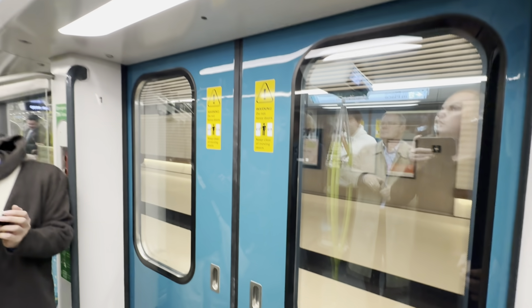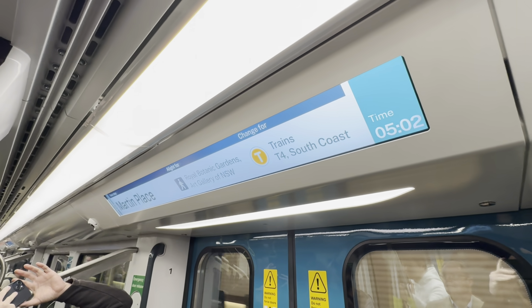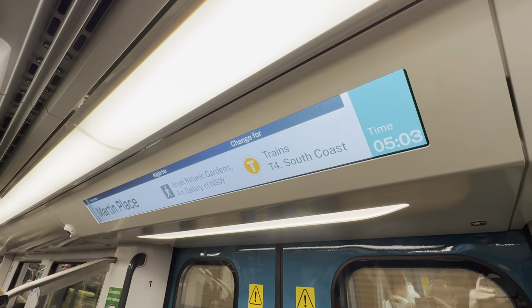This is an all-stop service to Tallawong. The next stop is Martin Place.